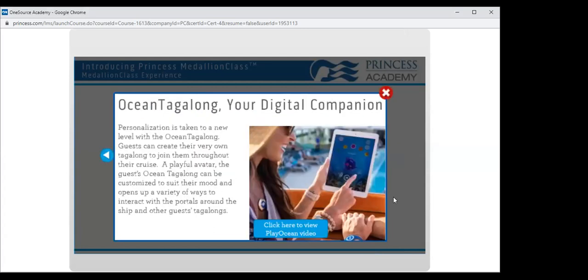Personalization is taken to a new level with the Ocean Tagalong. Guests can create their very own Tagalong to join them throughout their cruise. A playful avatar, the guest's Ocean Tagalong can be customized to suit their mood and opens up a variety of ways to interact with the portals around the ship and other guest Tagalongs.